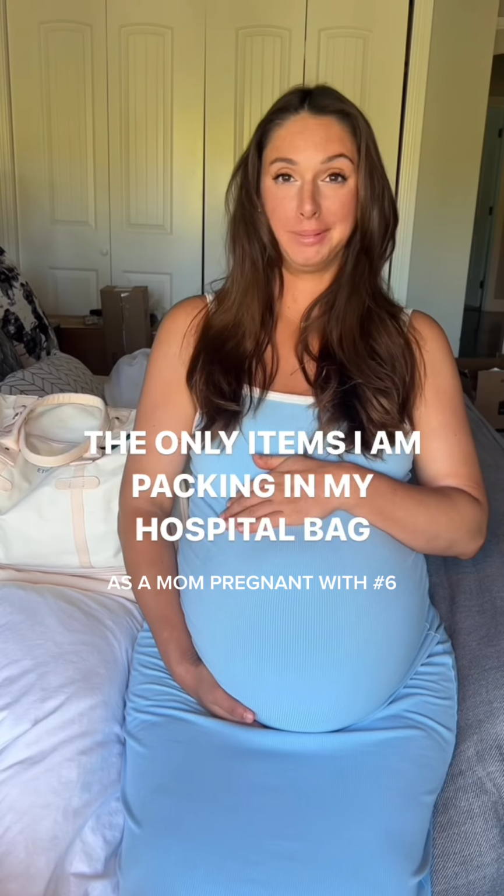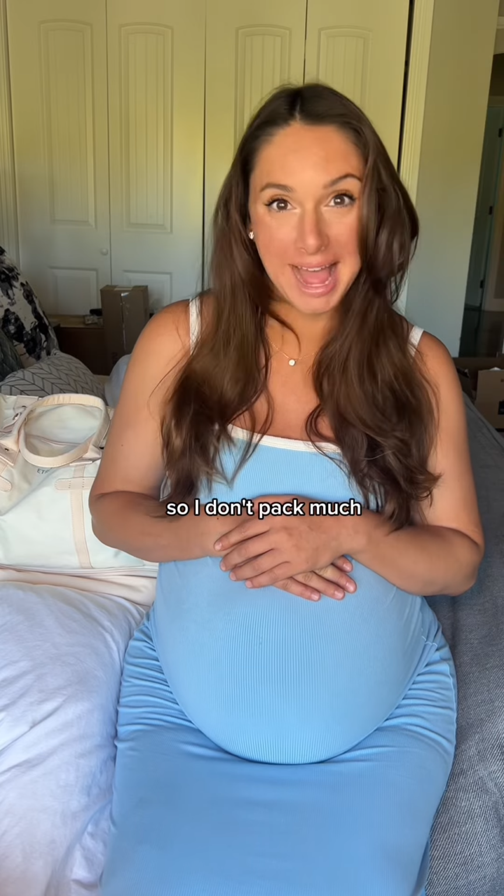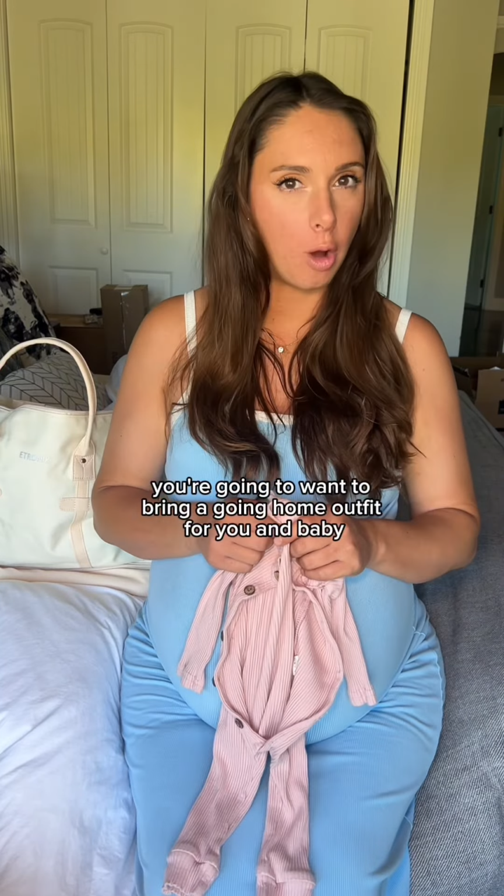It's time I pack my hospital bag. This is my 6th kid in 8 years. I make a trip to the hospital about once a year, so I don't pack much. First things first, you're going to want to bring a going home outfit for you and baby.